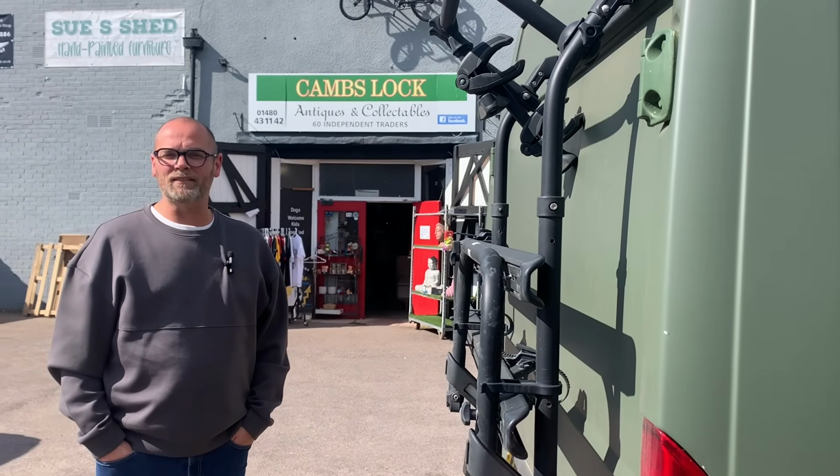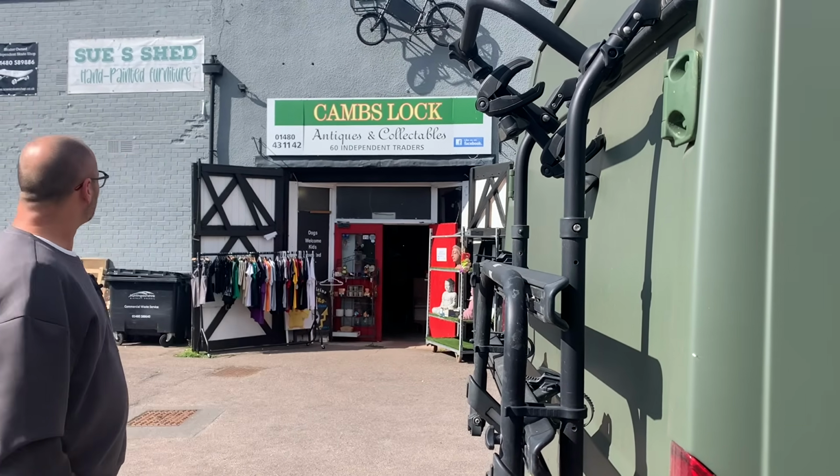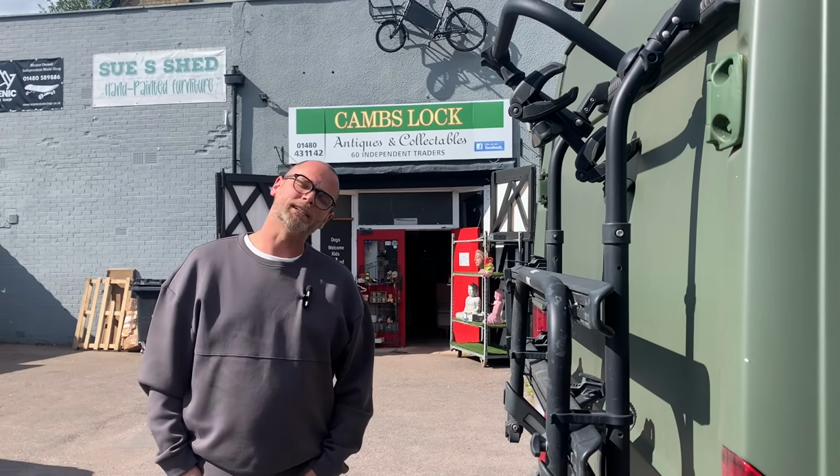So just as we were leaving Huntingdon, we drove around this corner. What did we see? Cambs Antiques and Collectibles with 60 traders. So this looks worth a visit, would you say? Let's go and have a look.